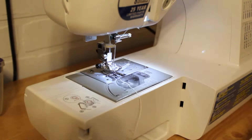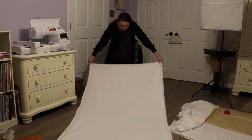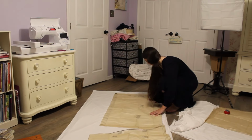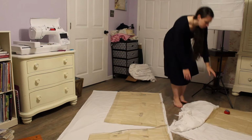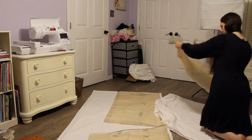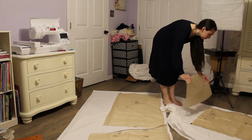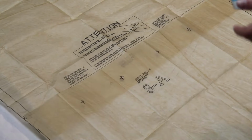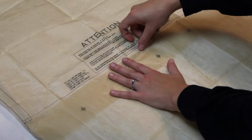channel. Now for actually solving my fabric problem, I decided to go back to Joann's and buy more of the same fabric because that way it's the exact same weave, it's the exact same weight, and I just bought more of it to lay out the skirt patterns. Now the only problem is, well, it's still not quite wide enough. So I'm going to have to put seams where the pattern did not necessarily call for seams, but that's okay.